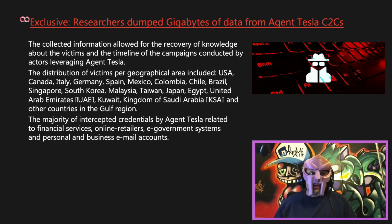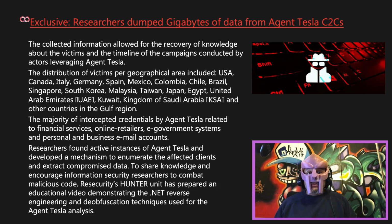email accounts. Researchers found active instances of Agent Tesla and developed a mechanism to enumerate the affected clients and extract compromised data. To share knowledge and encourage information security researchers to combat malicious code, ReSecurity's Hunter unit has prepared an educational video demonstrating the .NET reverse engineering and deobfuscation techniques used for the Agent Tesla analysis.